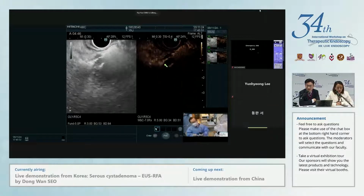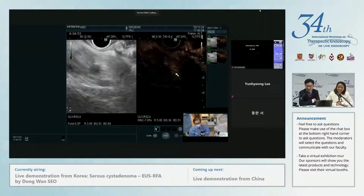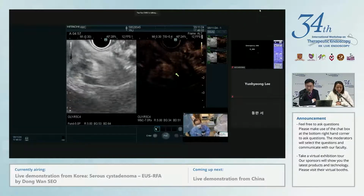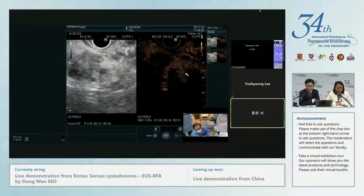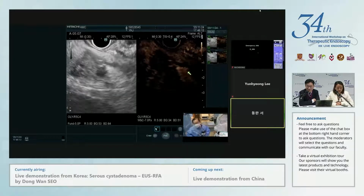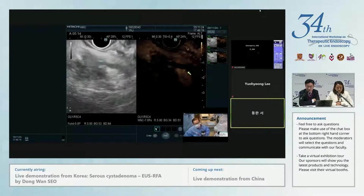Dong Wan, hi. Yes. As a non-EUS endoscopist, may I ask some simple questions? For example, under EUS, how do you define the endpoint of this radiofrequency ablation? That's a good question, a very important question. Endpoint, you mean the ablation margin, or the volume reduction, or complete resolution? Which one?